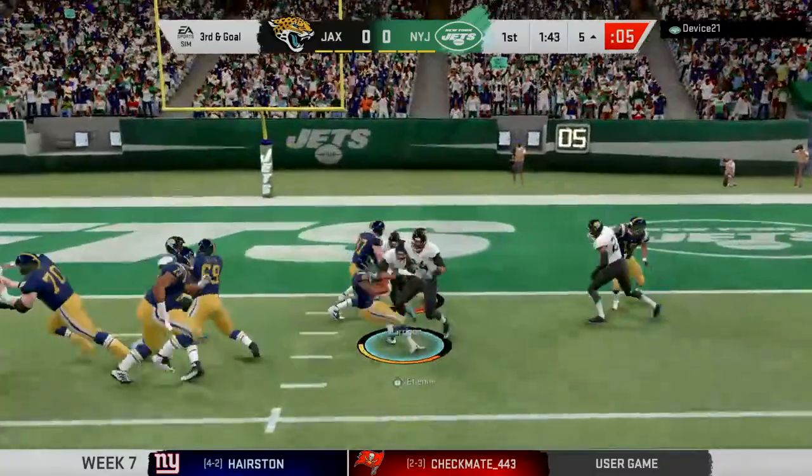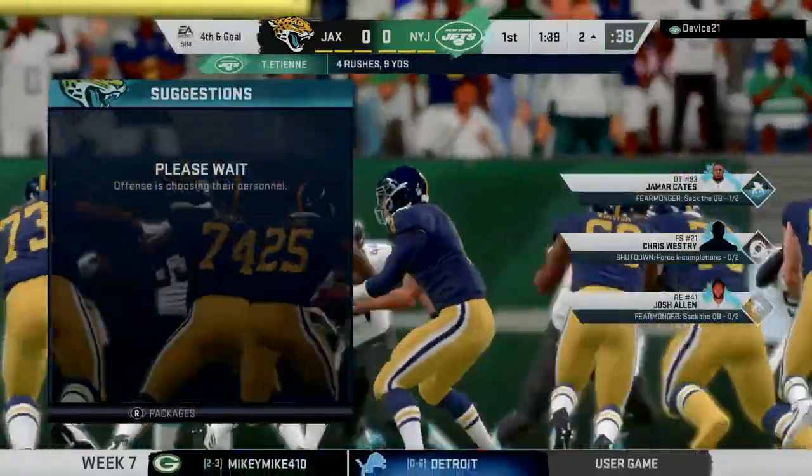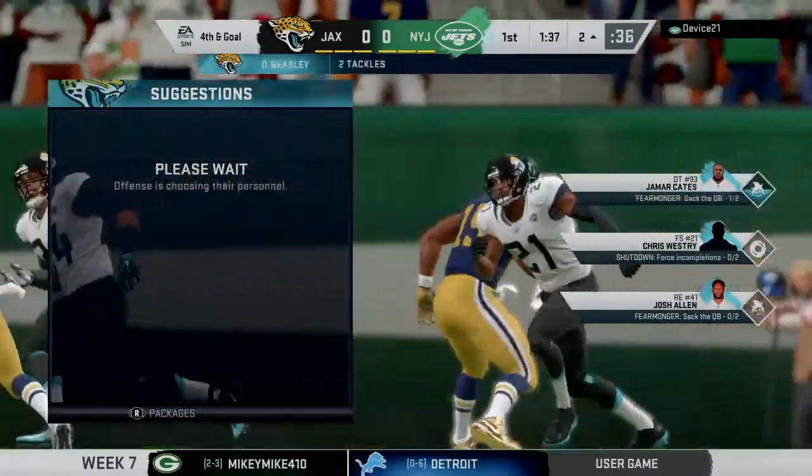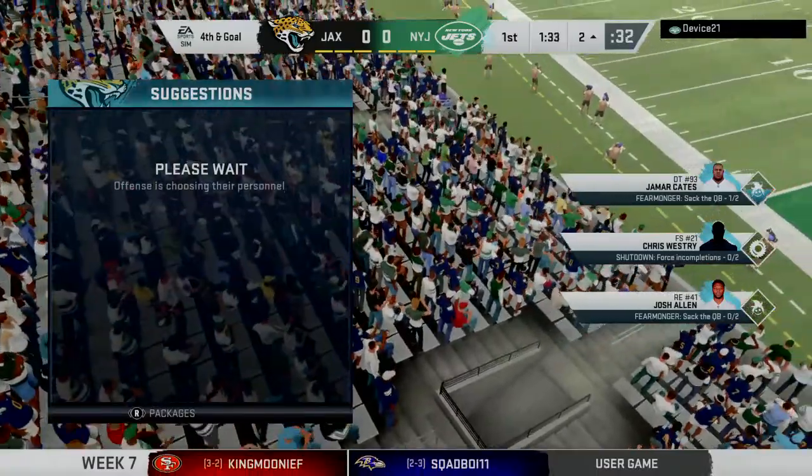They'll run here on 3rd and goal. And this effort won't be enough as they rally up to stop him a couple of yards short. This defense bending but not breaking. It's a gain of 3. It's now 4th and goal.